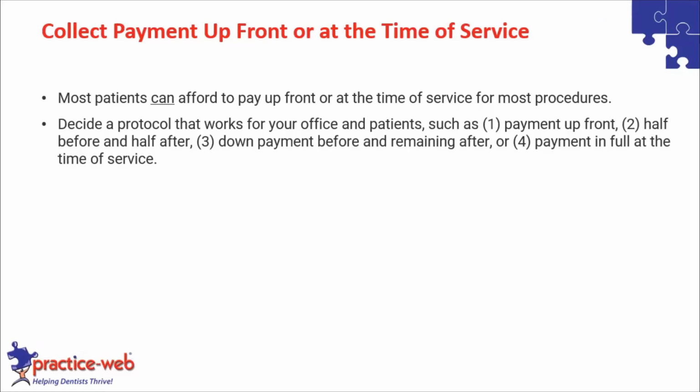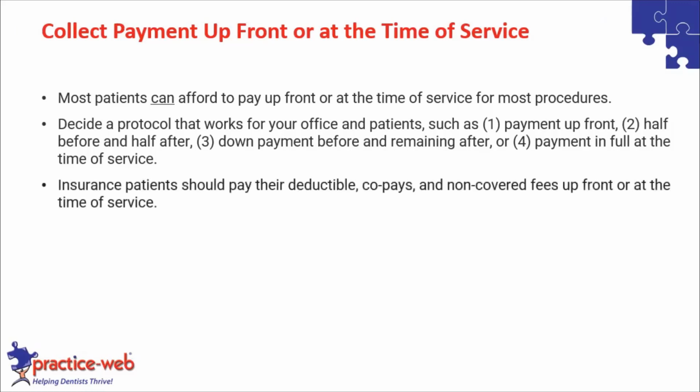But there are a couple of options. You can either do payment up front before you even provide service, or maybe half before, half after. A third option could be a down payment to get their skin in the game, and then the remaining at the time of service, or at least payment in full at the time of service. That should be standard. Insurance patients, because you're still waiting for the EOB and figuring out what insurance is going to end up paying, should at least pay their deductible, co-pays, and non-covered fees either upfront or at the time of service.